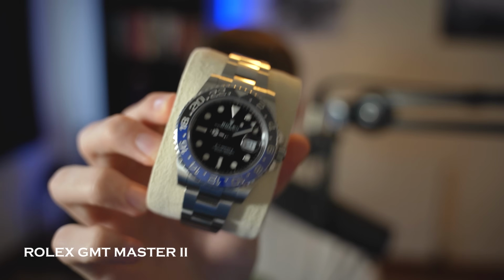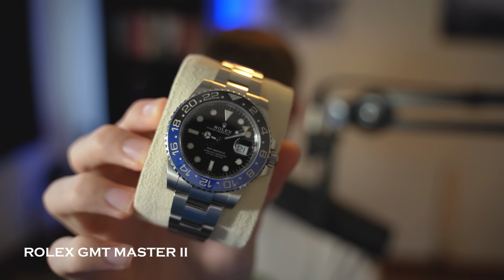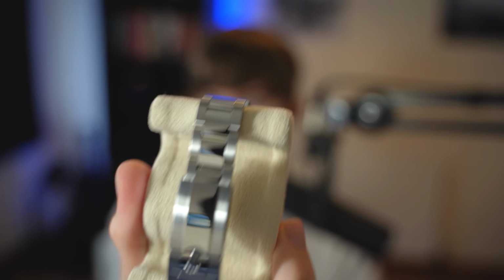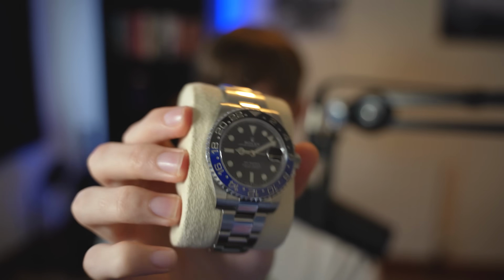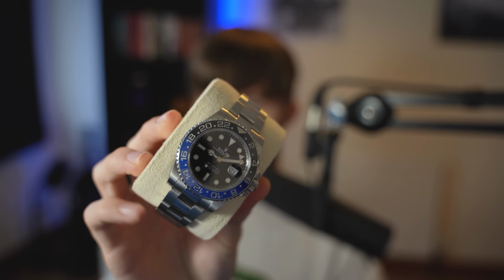It is actually the Rolex GMT Master 2 and it's the Batman. So it is the blue and black dial. Very, very nice. And this is also unworn, which you guys can see. Brand new watch. Never been worn before. So the first two I actually bought had been worn before, I'm pretty sure. They just had a few scratches on them, but that's fine because I was going to scratch it up every day wearing it anyway. But watches like this one and the OP, I'm not actually going to wear.